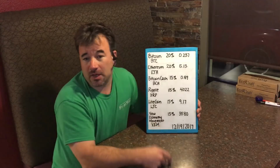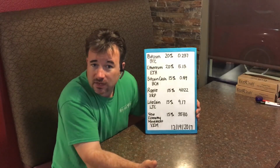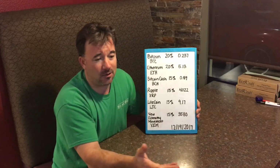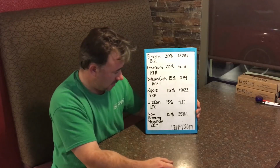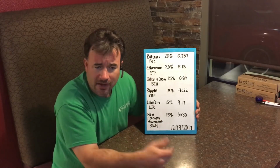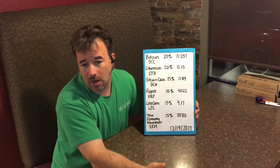New Economy Movement. When I first heard about this one, it was going for 22 cents. Unfortunately, I didn't get it at that. I got it at 72 or 73 cents. It's gone up from there. It was pushing even $1 today. It's settled back down.